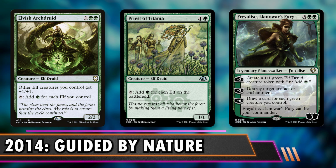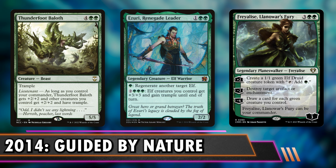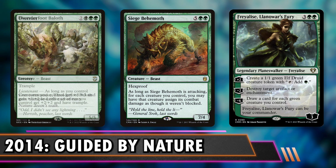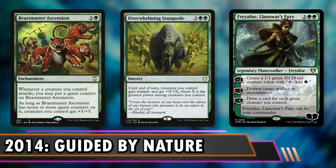And let me read you some of these win cons, because I don't think there's ever been a Commander Precon that has had more straight up win cons than this one. We have Azuri, Renegade Leader, Thunderfoot Baloth, Siege Behemoth, Overrun, Overwhelming Stampede, and Beastmaster's Ascension. And I left out some of them that were a little bit iffy.